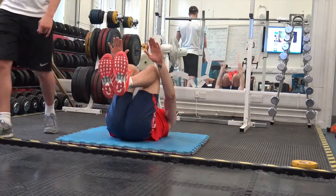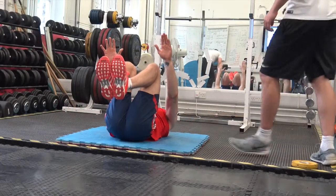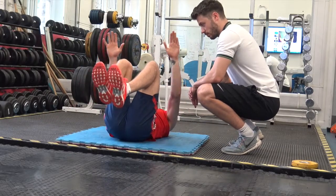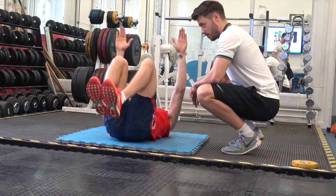So you do 5 with the arms down, 5 with the arms up, and then 5 with the arms and your legs extended at the same time. And the challenging thing is to keep your stomach tense, not low back against the floor. So that's what I'm just monitoring there.